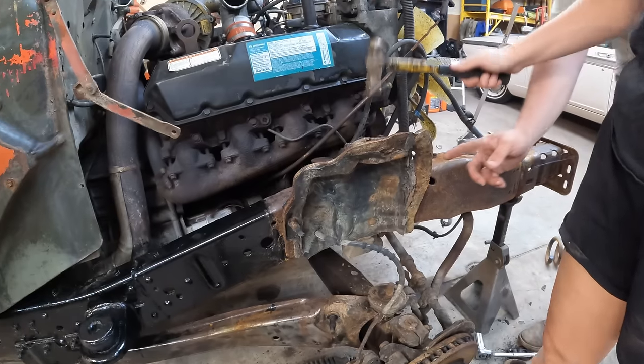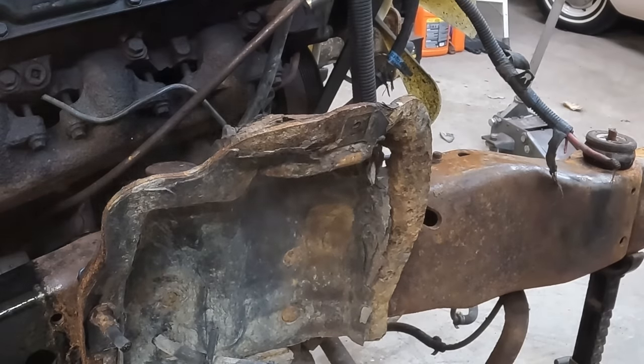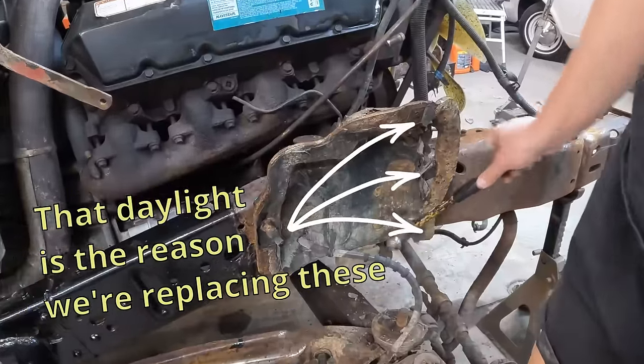I think if you just hit the face of that spring right there, it'll... There you go. Incredible aim. All right, stop making a mess.